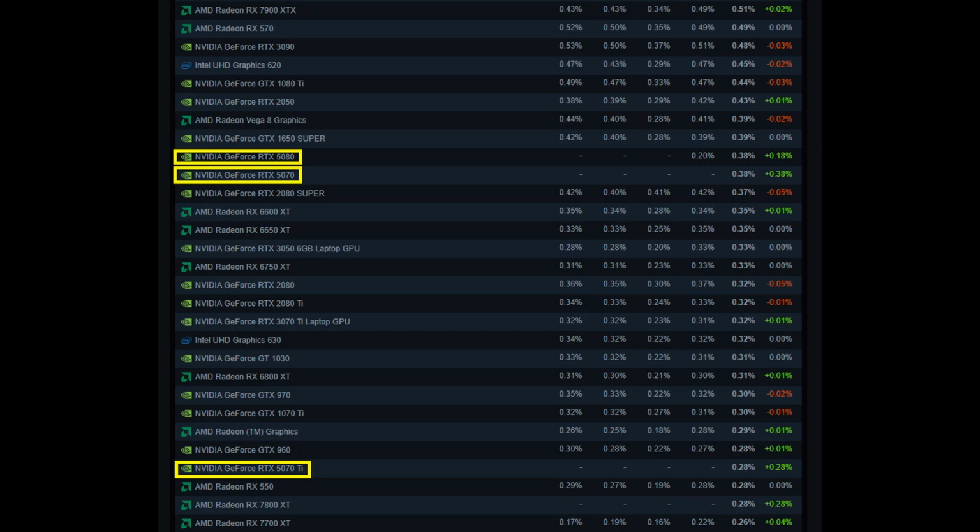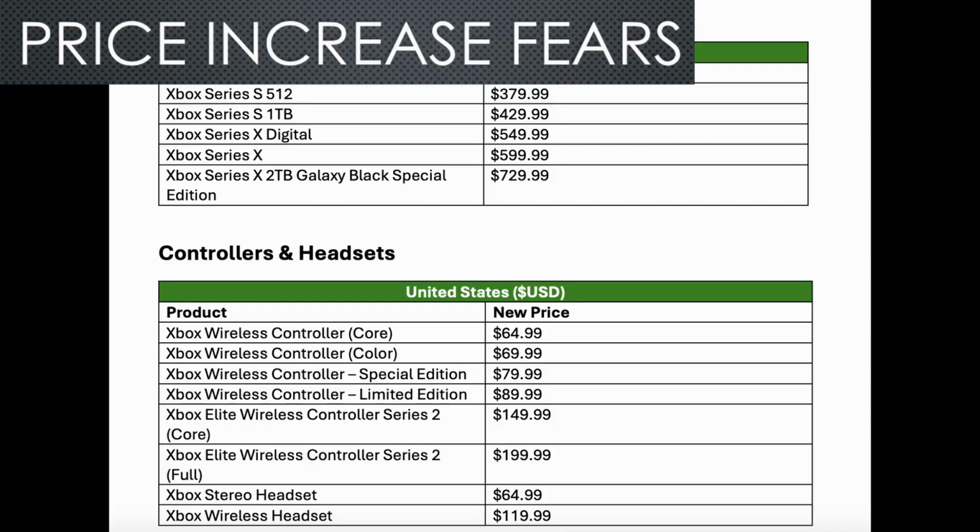The RTX 5070, which has only been available for 2 months, has a higher percentage of GPUs on the survey than some last-generation GPUs that were released 2 years ago. I like to get GPUs that are some of the most popular because I think that it helps with my view counts. Fear of price increases.